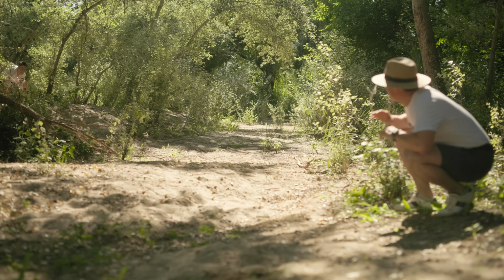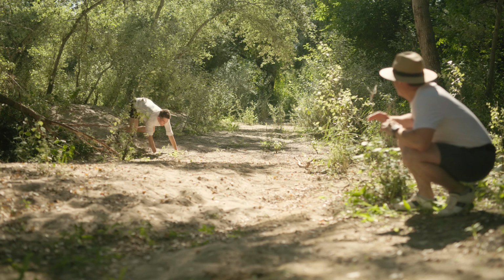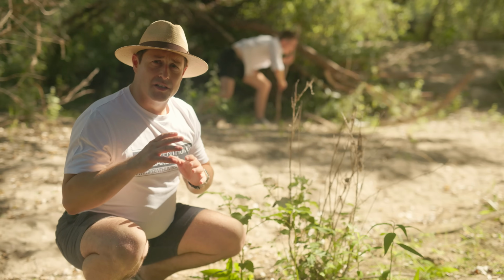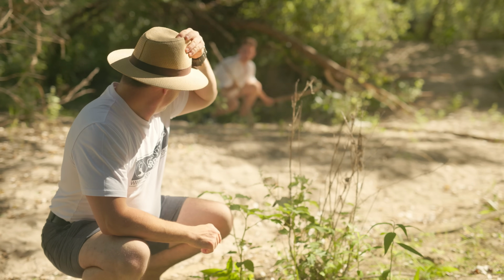But this curious creature hasn't foraged these leaves for sport. It's battling seasonal hay fever. Spoiler alert! Today, the munchkin wins.